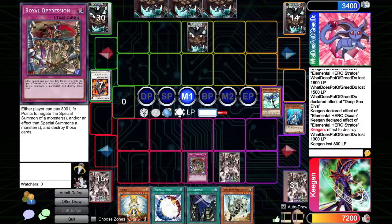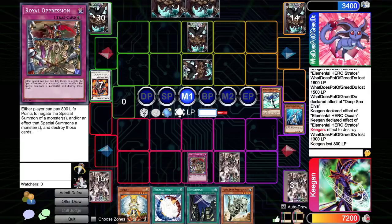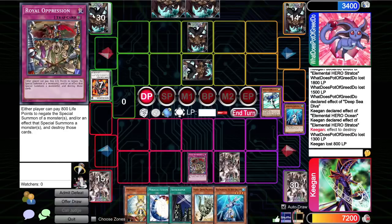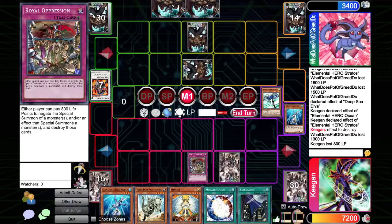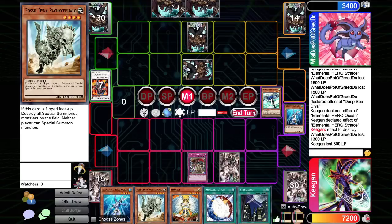None of that. Okay. This time it is awkward. We have the Oppression with the Miracle Fusion. This is why I don't love Oppression in this deck. It's a little bit of a double-edged sword, but it can be okay. Alright, there's an Ocean. That's at least mildly intriguing. That's just tough. I think we just Dyna attack.